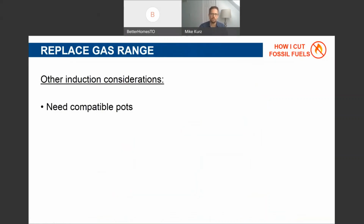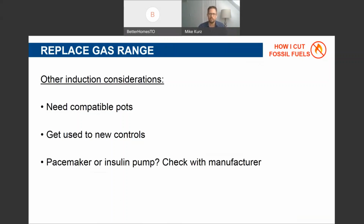A few other considerations: you need compatible pots. A good way to check is take a fridge magnet, see if it sticks to the bottom of your pot. I didn't actually have to buy any new pots. All of mine worked. I did buy one new frying pan. Getting used to the new controls: some people might find it a bit hard going from the analog dial to a digital 1 to 10 scale. It took a couple of times, but I'm used to it now and it works fine.